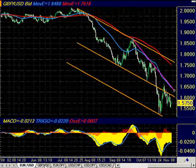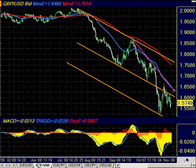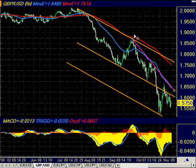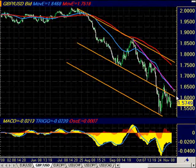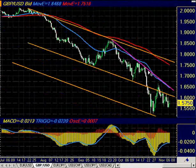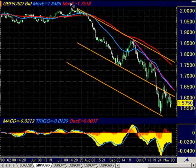Let's look at the pound. We're both in a downtrend, as you can see. I can't calculate the pound yet because that's the same line that I need to break, and I've got that showing up around 61.80 right now. When you look, I've got to break this. If that breaks, then I can put my Fibonacci numbers in and measure the potential retracement like we did in the euro here.